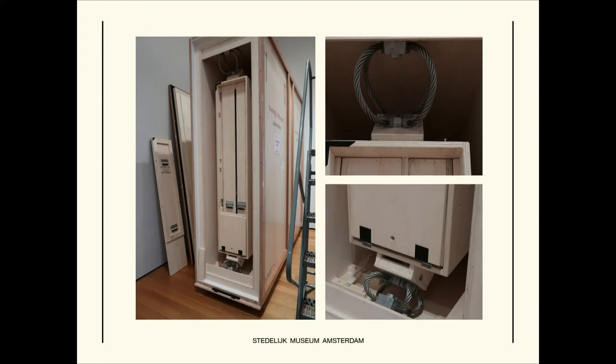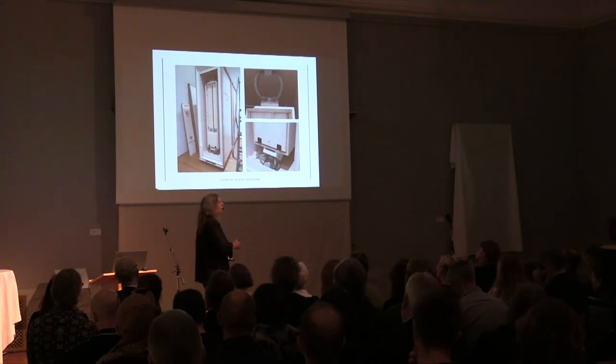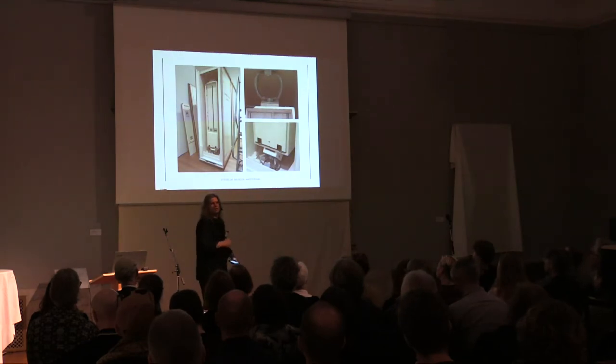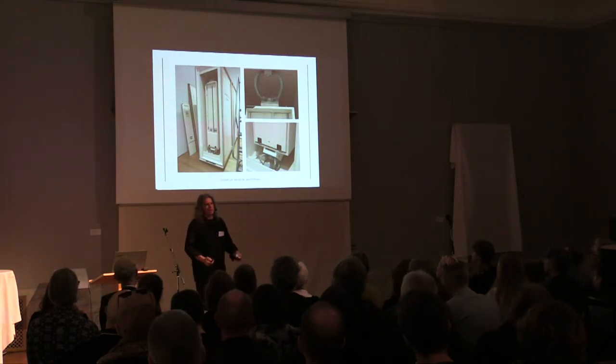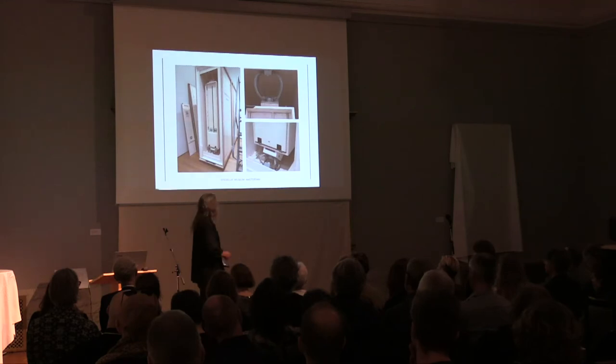We traveled with this crate to MoMA, to New York. We traveled to San Francisco, and in all those places, people of the shipping companies that did the shipping in the States, all their R&D people came to the museums to see what we were doing and how we were doing it. What is important when you're doing things like this, is that you also have to do measurements. So you need to know the data that is coming from your shipments. You can calculate, but in real life, it's a little bit different.